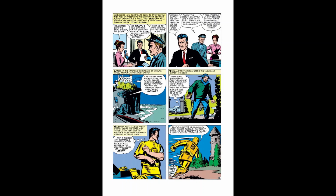Before we go any further, it should be noted that although it appears rigid, the Iron Man suit is actually quite flexible, allowing Stark to store it in a simple briefcase, which he carries with him at all times.